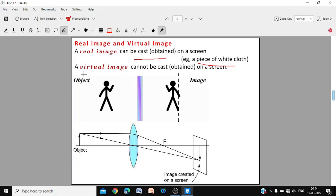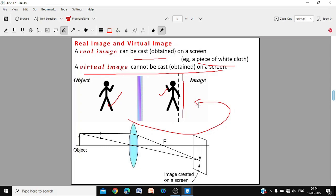A virtual image cannot be cast on a screen. For instance, a man is standing here in front of a mirror, and this is the image you see. But if we place a screen here as shown by the dotted line, no image will be cast on this screen. Although you can see the image, if you place a screen here and a man comes and sees from here, he will not see any image on the white screen. So this is a virtual image which cannot be cast on a screen.